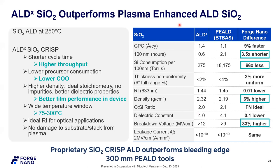I wanted to compare our silica CRISP process to what people normally use for silica, and that's plasma enhanced ALD. I think there's another misconception in the field where people think they have to have plasma ALD for high quality film, high density, or to remove impurities. So let's look at this table here, and focus on the boxes. We're looking at 100 nanometers of film. We're about 3.5 times faster.